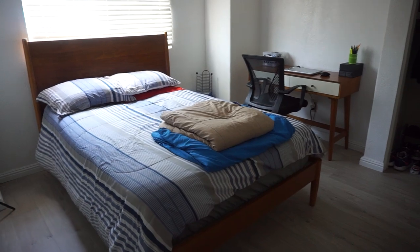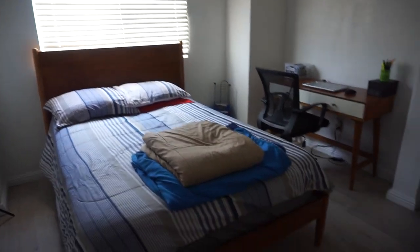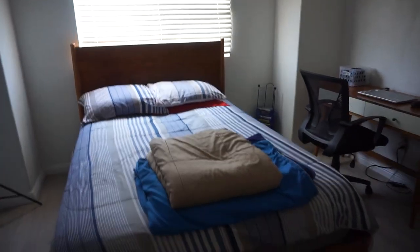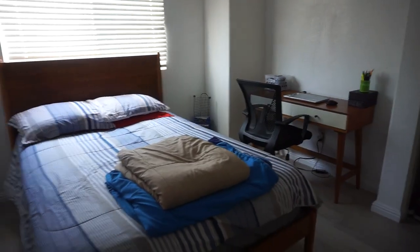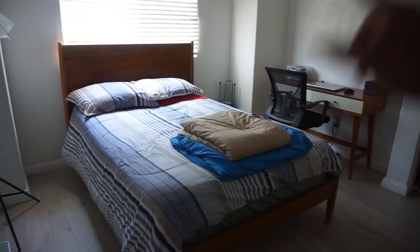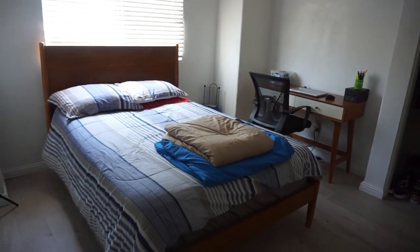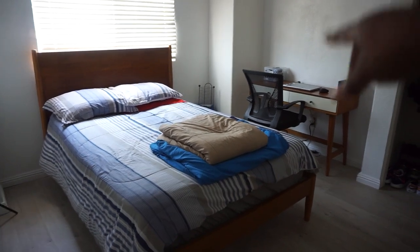Okay guys, so this is what it looks like so far. We just threw his old covers back on there. Nothing major until we can just get the decorative aspect going. So basically, I'm going to replace the covers. We're going to add a rug, some art, and replace his desk chair.